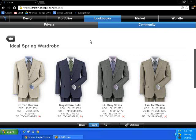So, Sean, what I've done is I put together a small collection of what I would consider the ideal spring wardrobe. And the first outfit that I'm pointing to right now on our screen is the light tan hairline. This is a cotton suit. It's from our Italian collection. The fabric is 100% cotton with 3% lycra.